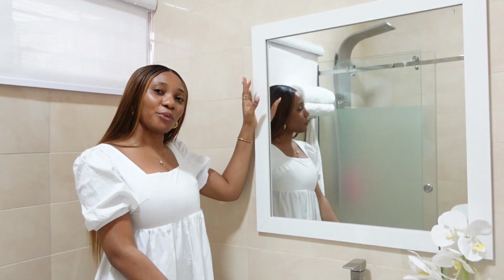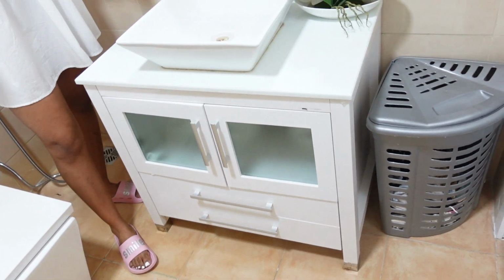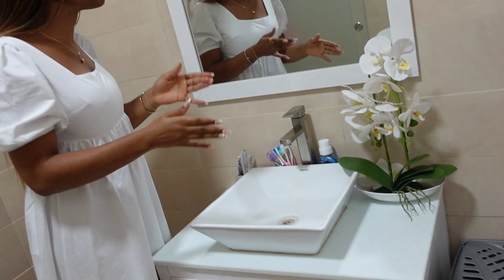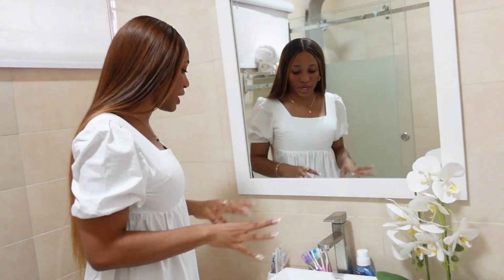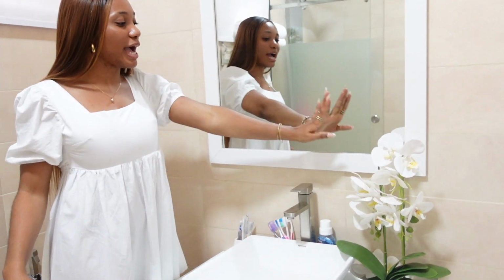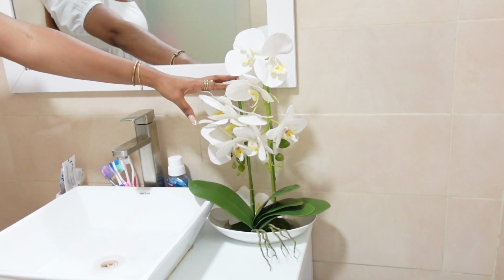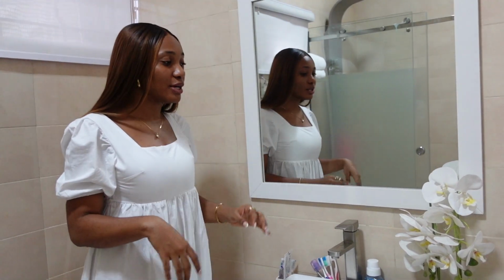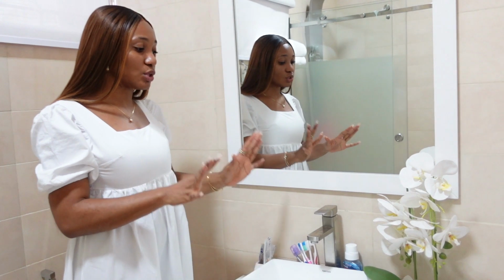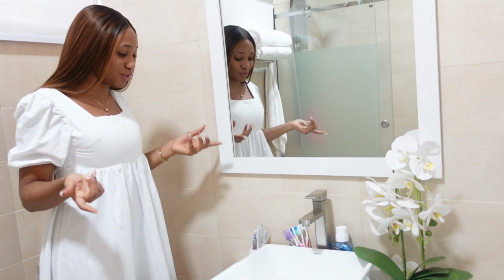Okay, so we are here. This part of my bathroom is obviously where I brush my teeth, as well as do my night skincare, etc. This is where it happens. I really do love this beautiful orchid plant I have. I've had it for a while. I had it in my old house, and when I put it here, I knew it was not dying. I really love how it makes the space look very beautiful.